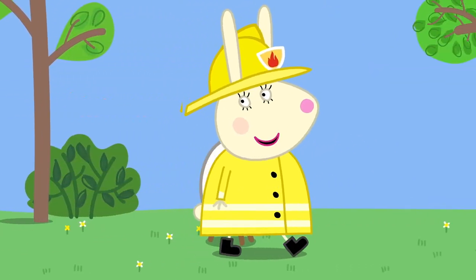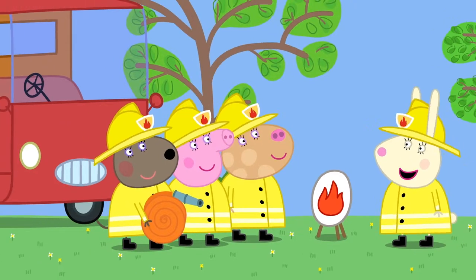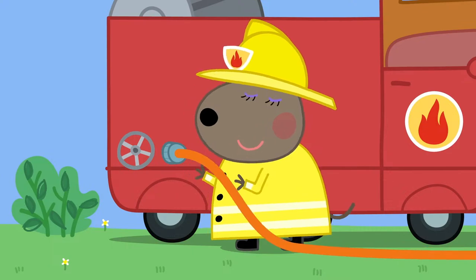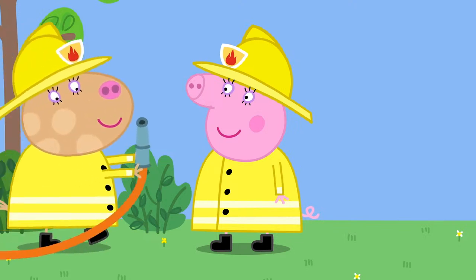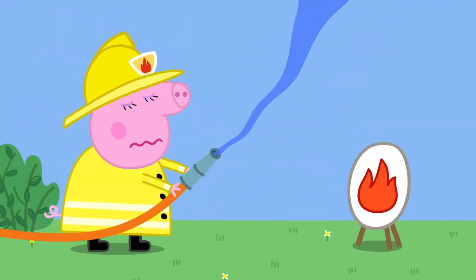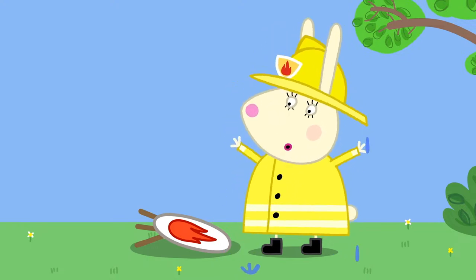Remember, ready, steady, go. You just saw ready, now watch our steady. You have to be very steady when using the fire hose. Mummy's ready? Steady! Go! Mummy dog fixes the hose to the fire engine. Mummy pony rolls out the hose and Mummy pig points the squirty end at the target. Turn the water on! Water on! Steady, Mummy! Steady! The target is hit and the fire is out!